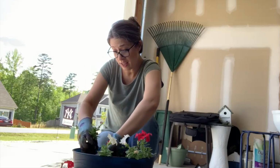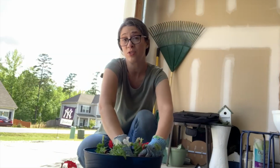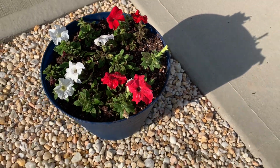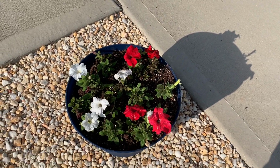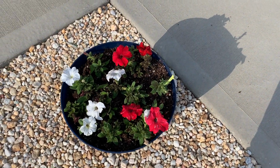Trying to alternate them so it'll be so pretty. I'm so laughing at myself right now. All right, so there's a lot of dirt on the petals and the leaves, but I think it's gonna work. Glad I found the navy pot. I'm leaving it on the rocks for right now because I feel like I have to water it a little bit at a time and let the water drain out because the soil is so dry.